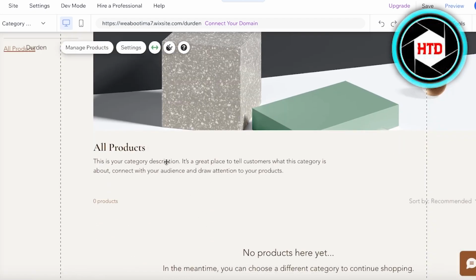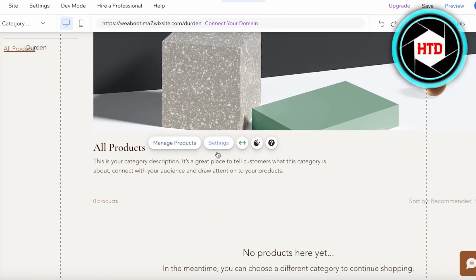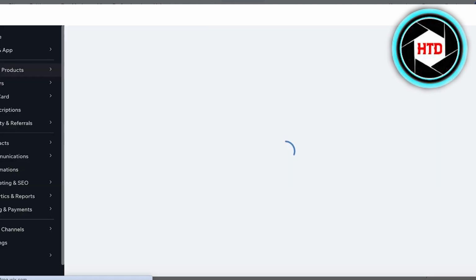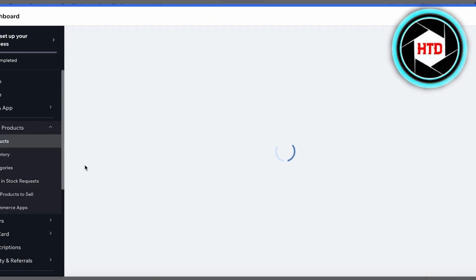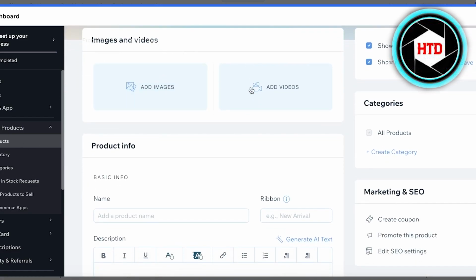Now to change this section, I can click on the item over here. And what we're going to do is we're just going to open up our store product section. And I'm going to click on new product, and I'm going to add a new physical product. And once we add our new product, we're going to be led to this section.